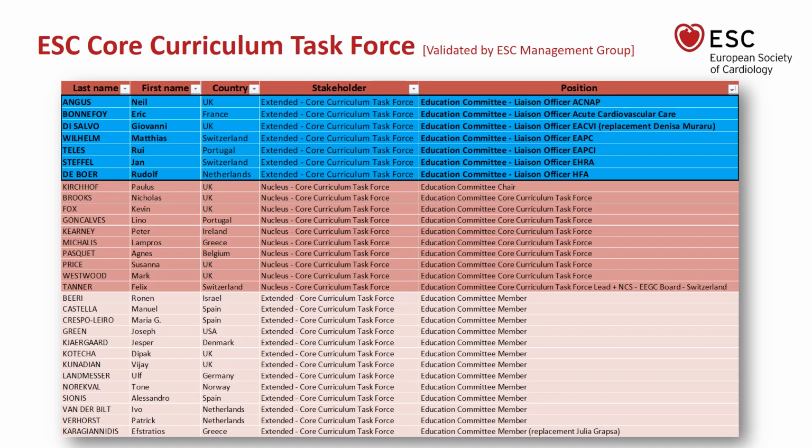On this slide you see the task force which was busy with generating this new version of the core curriculum. In dark red you see the nucleus of the task force, which was recruited from members of the education committee. In blue you see the education committee liaison officers to the ESC associations. And in light red you see the remaining members of the education committee. Now the nucleus, the 10 people listed in dark red, did the major part of the work.